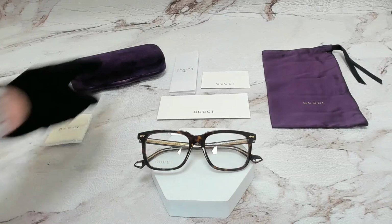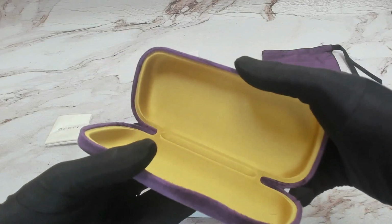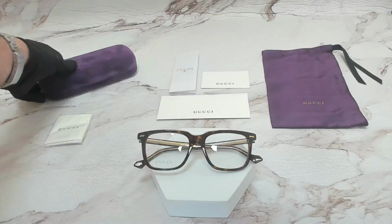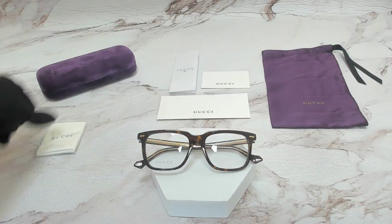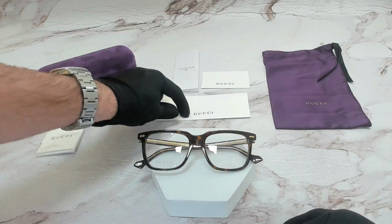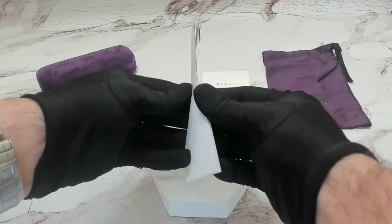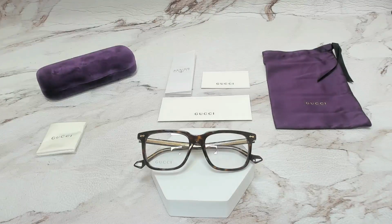The glasses also come with a Gucci hard case, although color and style may vary, a black and white Gucci cleaning cloth, a Gucci dust bag, a Gucci envelope, a Gucci authenticity card, and a manufacturer booklet. This manufacturer is Caring.